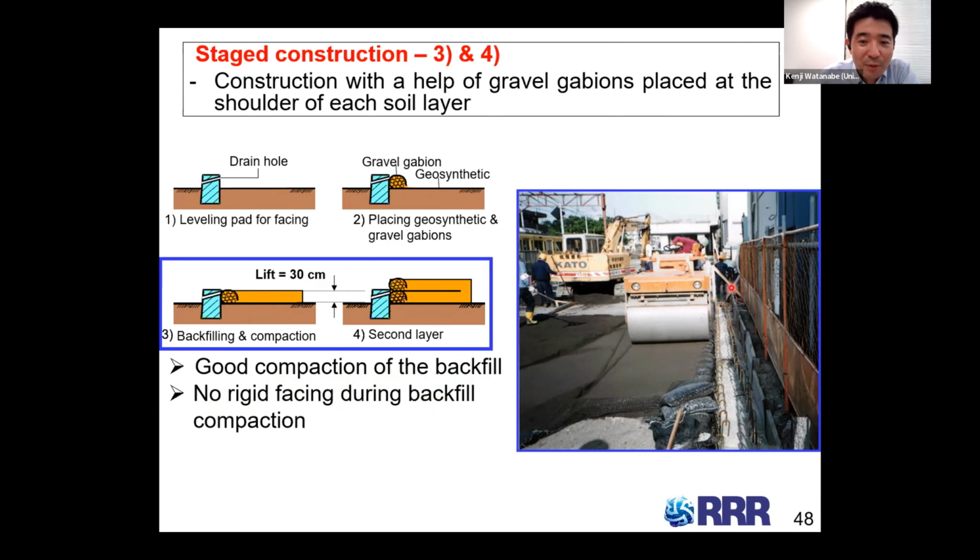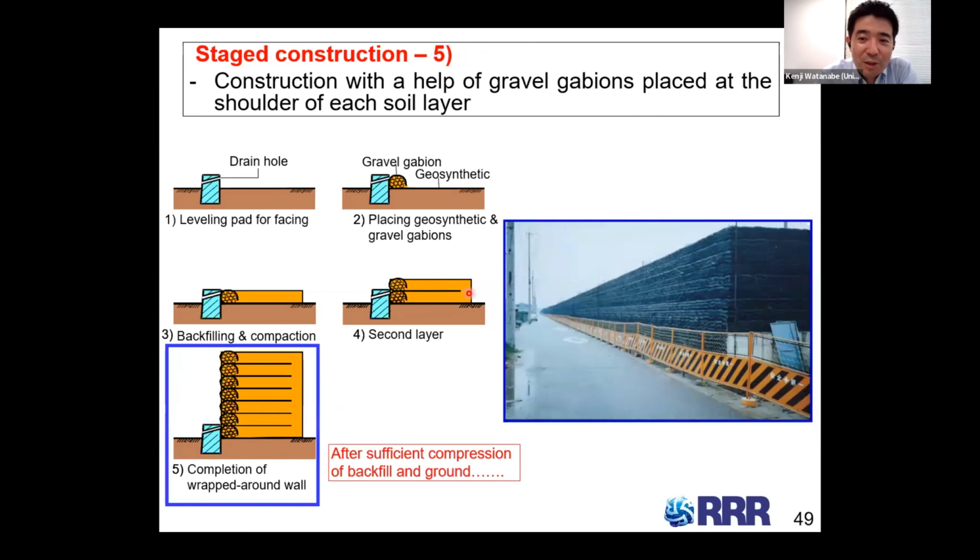There's no rigid facing here. And we repeated this earthwork and placed the wrap-around gravel backfill and arranged the geogrid in this way. So by repeating this construction procedure, we can construct the reinforced soil backfill like this. So this is the completed wrap-around wall.